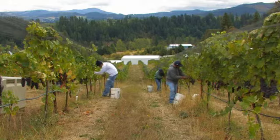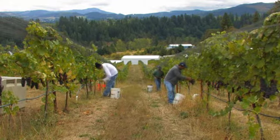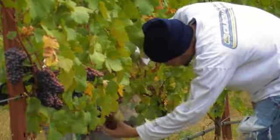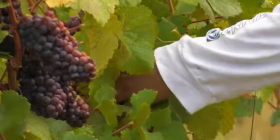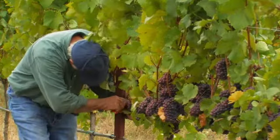When does your season start, and what are you doing through that entire time until your season's done? Okay, our season starts in the spring with pruning, and we'll go through and prune everything. After that, we have to tie the canes down onto the wire, wait for them to get 2 to 6 inches in length, and then start a spray. We start with sulfur sprays.